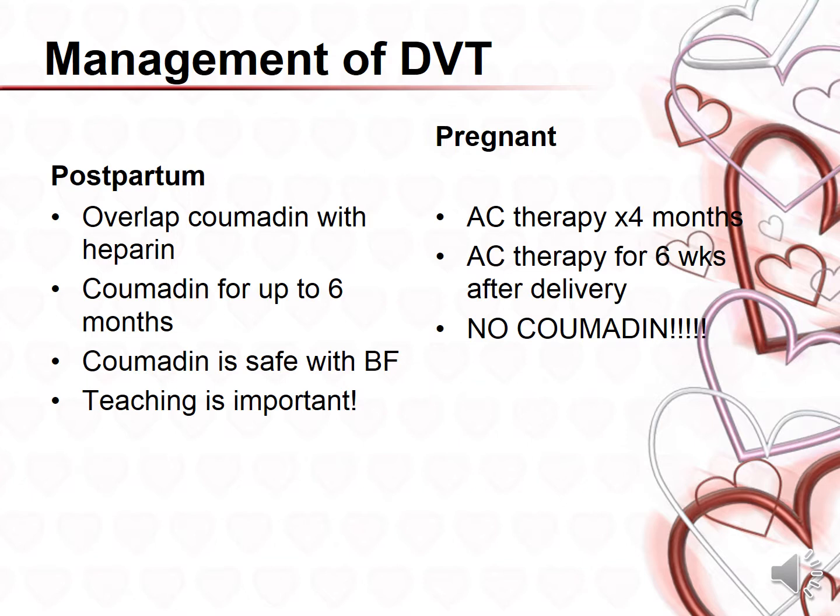If she's breastfeeding, we will not be overlapping Coumadin with heparin. Only if she, this says Coumadin is safe with breastfeeding. Your book says, let me think on this. When she's pregnant, we can't give her Coumadin because it crosses the placenta. After breastfeeding, she can. And it'll be overlap with heparin. Initially, she's going to be given heparin, and then for maintenance, she will be given Coumadin. And she may be given Coumadin for up to 6 months.